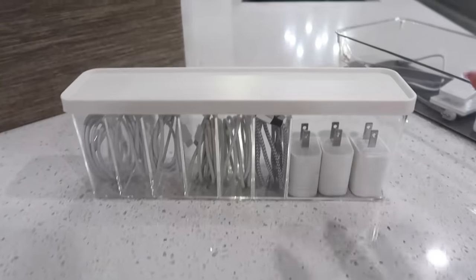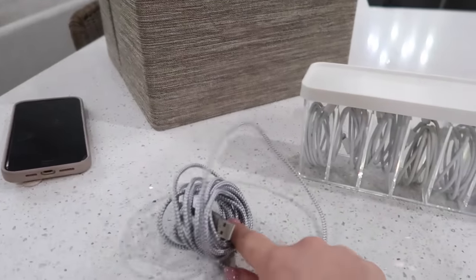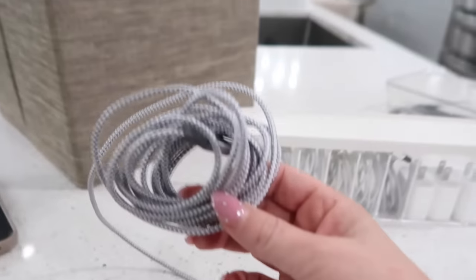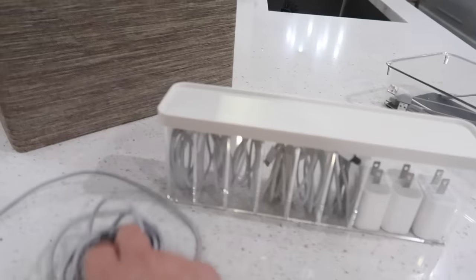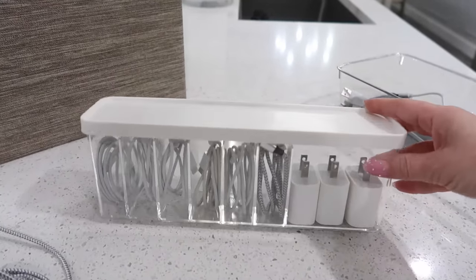I just got them all put in there and it holds them really well. I will say I went ahead and grabbed one of my longer cords out of here, and this is really, really long. It doesn't really work in here. It would work on this side. So if you didn't want to put these in there, you could probably put two or three of the long cords stacked on top of each other. So keep that in mind.